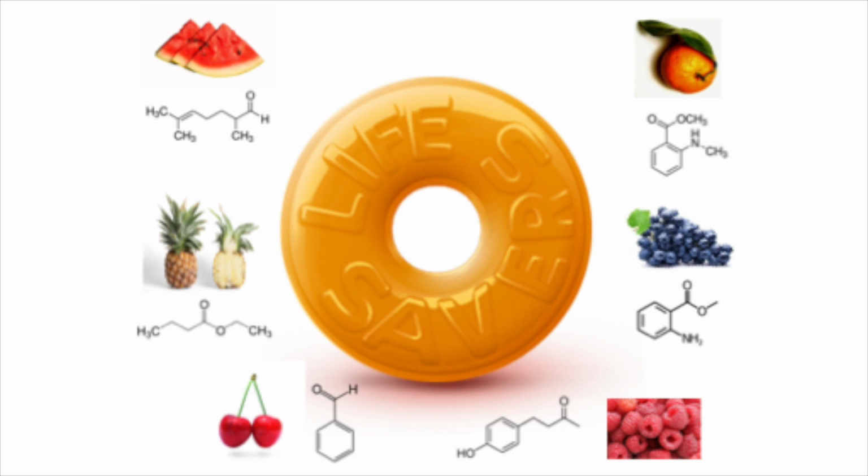All right, this is a picture of Life Savers, right? And the different kinds of Life Savers that we have, right? Watermelon, tangerine, pineapple, grape, raspberry, and cherry, and the chemical components of where their flavors come from. Okay, a fun experiment or exercise to do at home is to have someone give you a Life Saver, right? And you want to do this with your eyes closed and your nose pinched, and then you're going to pop the Life Saver into your mouth and see if you can guess what flavor it is.